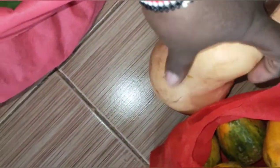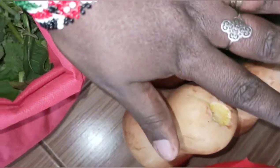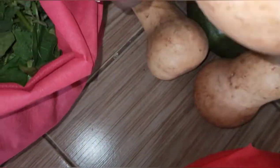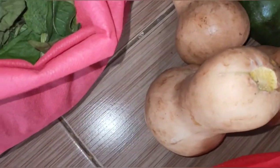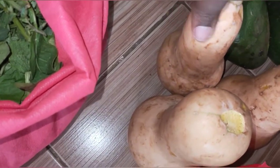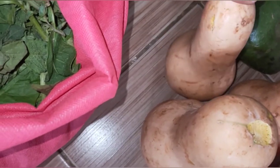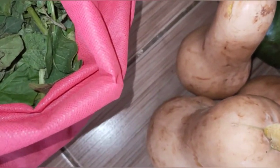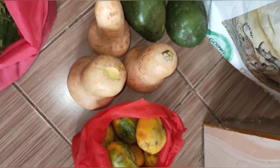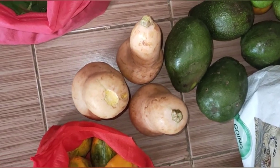So I thought I should get some butternuts. Some people call them squash, don't mind about my hand. I bought these butternuts at 250, but usually when there are lots of them in the market, we usually get these at around 100. But as you know, it hasn't been raining, so there is scarcity in food, things like that.